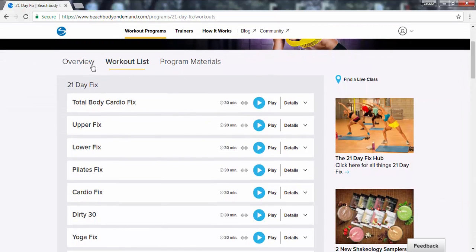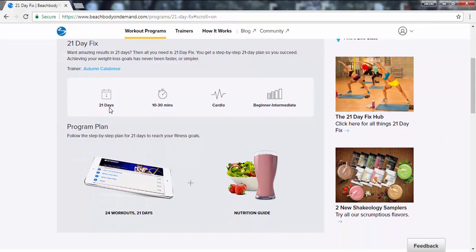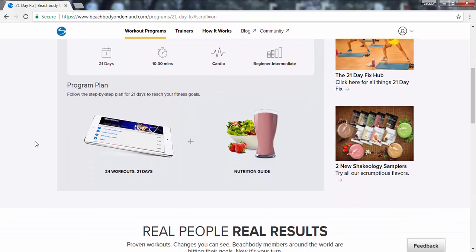We can look at either an overview of the workouts or an overview of the program where it says, okay, 21-day fix, it's 21 days long, 10 to 30 minutes, cardio heavy, beginner or intermediate level. And there's 24 workouts for 21 days and a nutrition guide. These numbers are different because one day a week, there's a regular length routine, and then there's a specific ab routine. So that's why there are 24 workouts in 21 days. And then there's a nutrition guide.